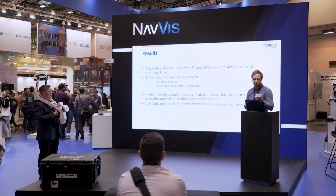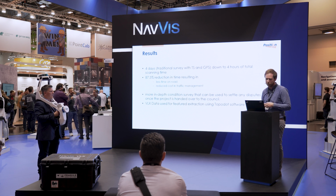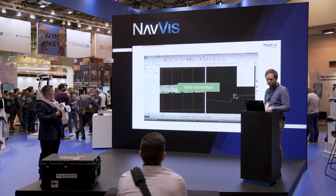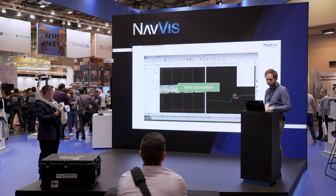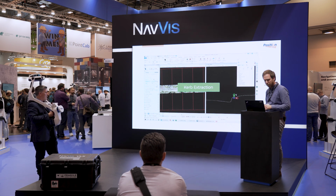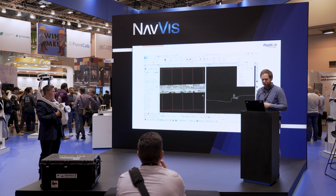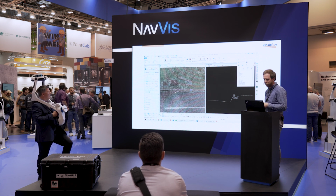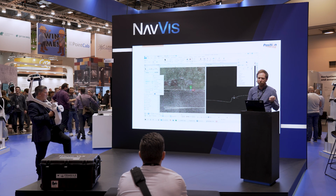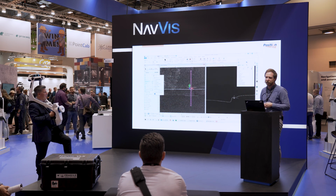And I mentioned extraction. So the VLX data was actually used in a piece of software called Topodot. They have a booth here as well. And you can see in this video that hopefully will play. There we go. So the Topodot software using the VLX road scan data was used for the curb extraction. The comments made by Topodot was that the VLX data gave them extremely nice, crisp data with little noise. And that allowed them to do the extraction quite easily.